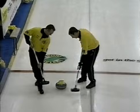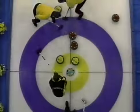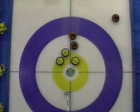Getting better. Yep. Sure. Whoa, whoa, whoa. Don't bump, don't touch, don't touch. Good. Nice shot by John Meade. Lots of lemons. Very nice weight control.